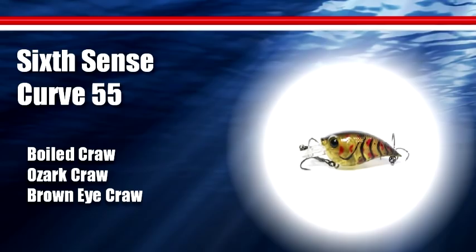We don't have a lot of wind yet today. They are calling for some high wind this afternoon, so we might throw a crankbait a little bit. It's hard to say, but definitely catching fish on a crankbait, 7 to 10 foot deep, and you're basically just paralleling the bank.